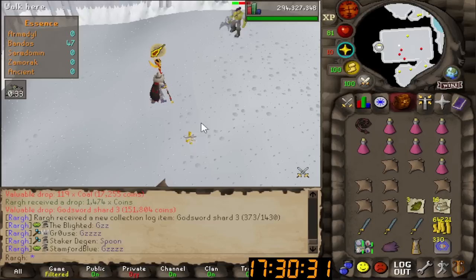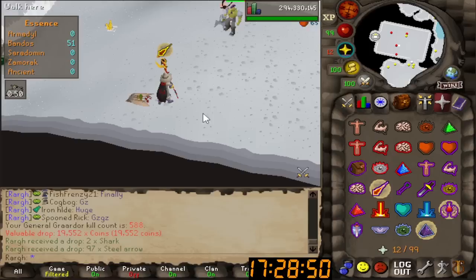Spoon, I swear to God, they're just like programmed to say certain things whenever somebody gets a drop. I just realized I got the shard from Grimspike, and it's one in 1.5k. I mean, averaged all together, it's like one in 500 to get any of the shards, but that's pretty wild.